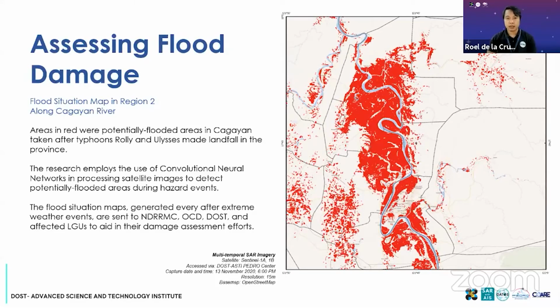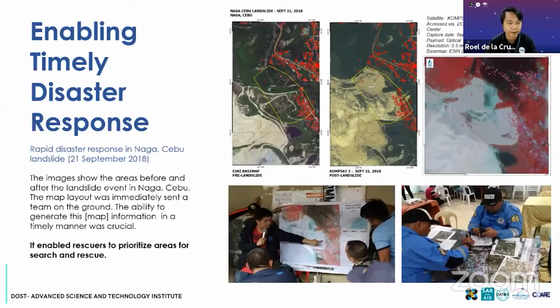Another example of space technology applied is the landslide in Naga, Cebu last time. Since we have satellite imageries here before the event, and the PEDRO Center tasked a satellite to capture another one after the event, we were able to map the extent of the landslides and overlaid it with the location of houses and sent those data sets to our colleagues in Cebu City, who printed them in tarpaulins and put them in the command center and used them in the search and rescue operations.